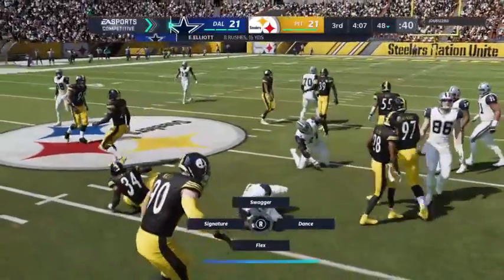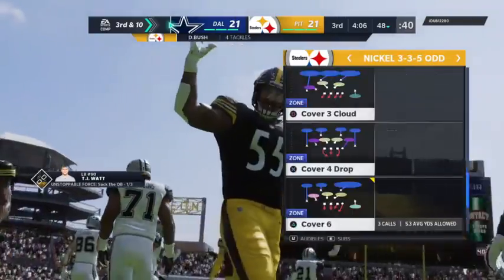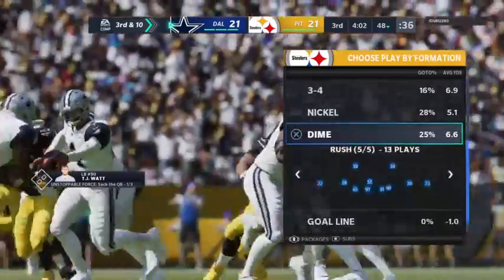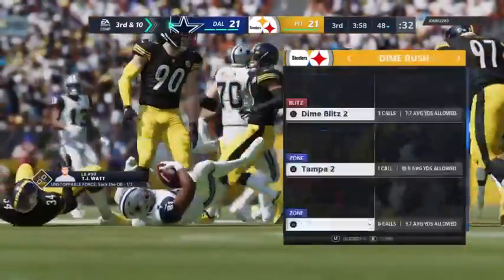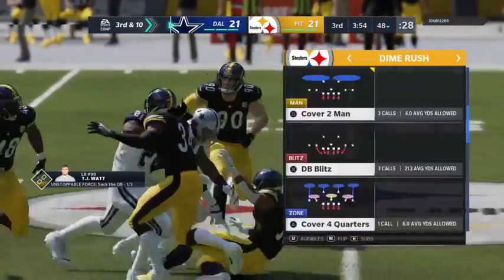Stopped immediately there. Ezekiel Elliott. No gain on that one as it brings up a third and 10. Now they struggled to get him rolling on the ground in the first half, and that's sort of continuing here in the third quarter. Yeah, but I don't think it's time to abandon the running game. I would say keep feeding the horse, and I believe he'll eventually reward them, especially as we get deeper in the game.